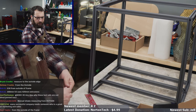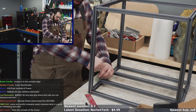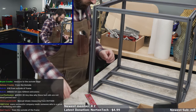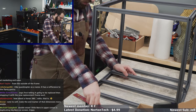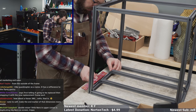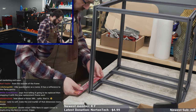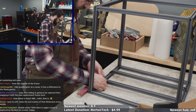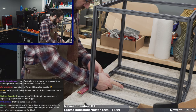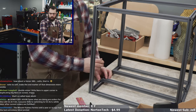The distance between the extrusion. Yeah. Any idea why the bed rails are not blind jointed? Cosmetics. You could blind joint them if you want, but then you just have an ugly raw extrusion looking at you. Yeah, that looks a little bit more centered. I'm like, wait a minute. As soon as I spun it around, I'm like, that doesn't look right. That makes a bit more sense.